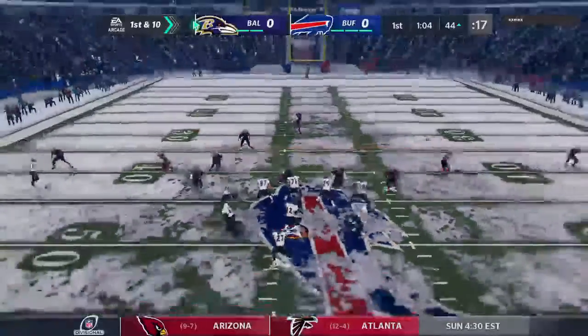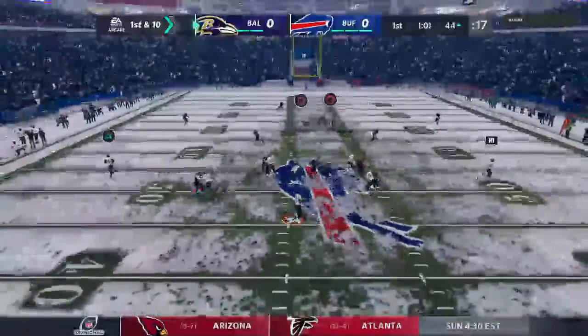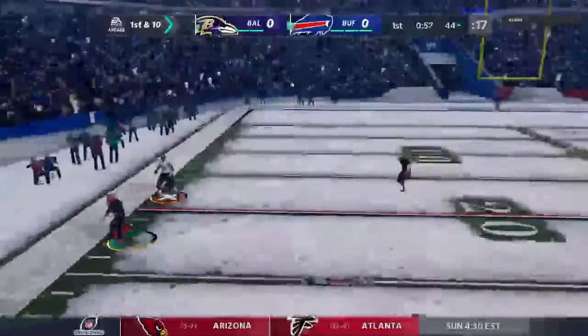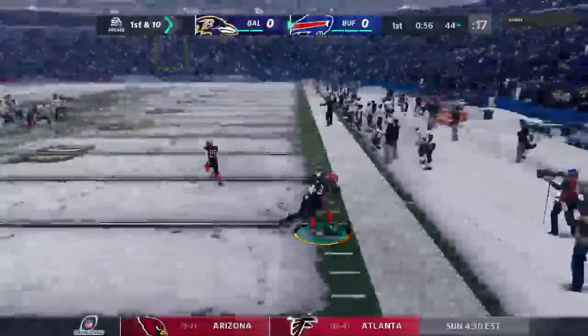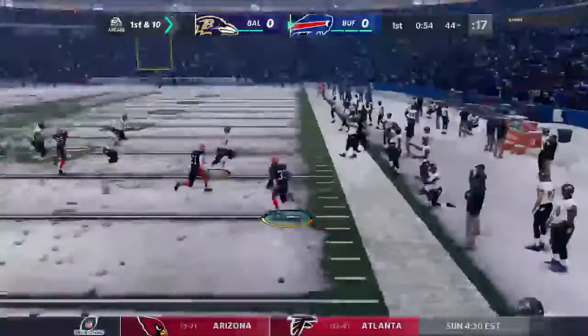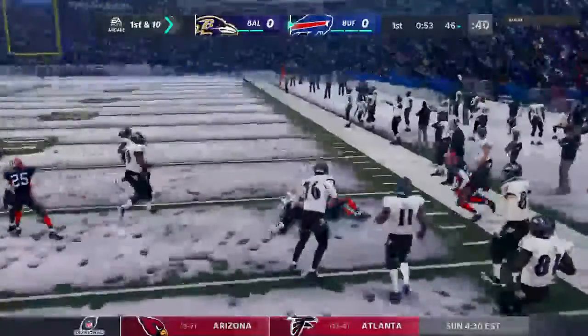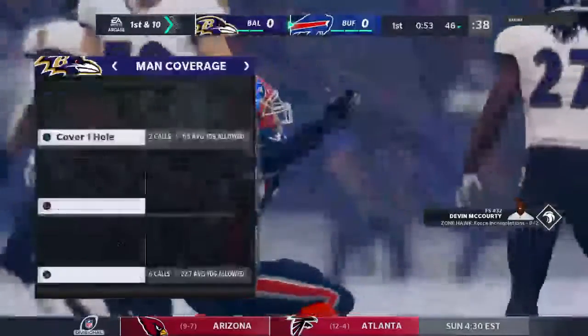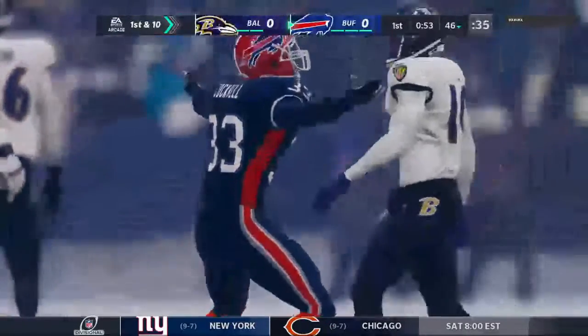On 1st down, Brady. Looking for Jones, and it's intercepted. Picked up by Ross Cockrell. And he'll take this back all the way up past the 45-yard line. First quarter, and now he already has 2 interceptions.